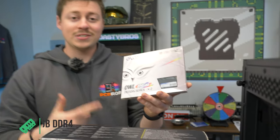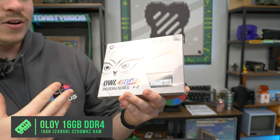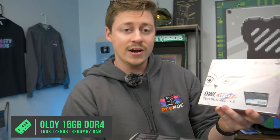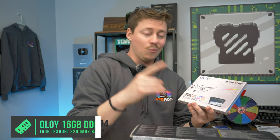Now, 16 gigs of RAM is still the most popular option, but make sure you go dual channel, especially if you're spending any kind of good money. You want to have 2 sticks of RAM, because if you only have one, you're going to be sacrificing some performance. So I would rather you buy 2 4-gig sticks and only have 8 gigs than buy 1 16, if that tells you anything.